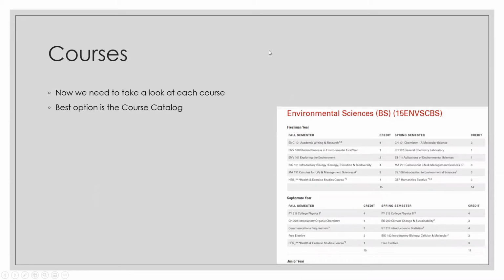So now you need to look at the individual courses themselves. And the best option for that is the course catalog for each institution you're looking at. I would mainly focus on the core program courses, because those are the things you're really going to school for. And if they're not teaching you things you want to learn, then it's not necessarily the best program for you.